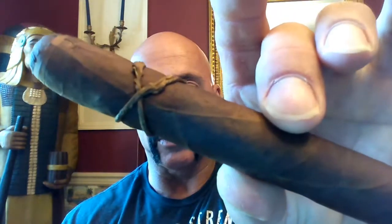The new Fuma in Corda from CAO, the Robusto. All right, looks like a nice cap to cut. Should be easy. Just a slight little dome. Well, that's an excellent draw. That is an excellent draw.